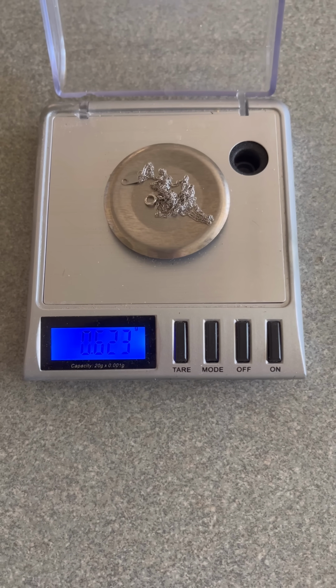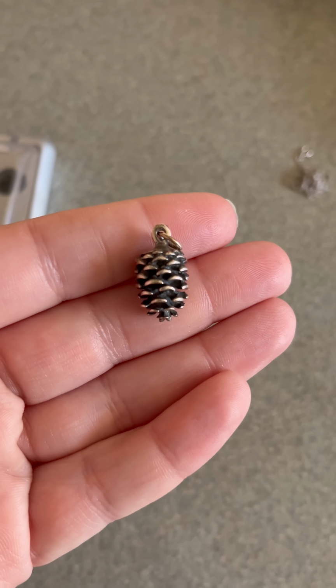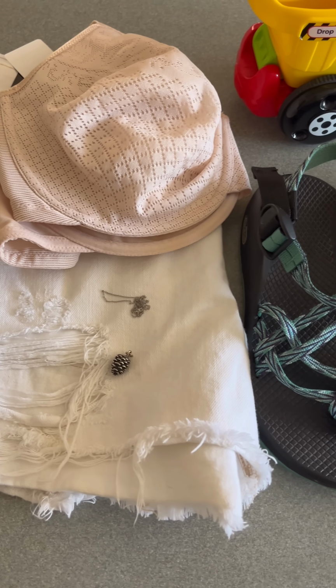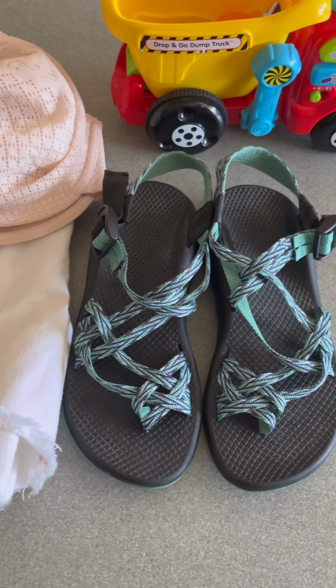Here you can see the gold chain. It was only 0.6 of a gram, so definitely the charm pendant was more valuable than the gold, but I'm really happy. So here's our haul, and tell me, would you have listed yours lower and taken the fast flip like I did, or would you have listed it higher and held out?